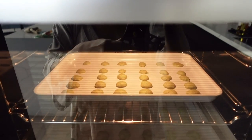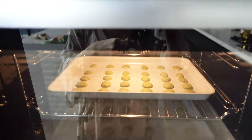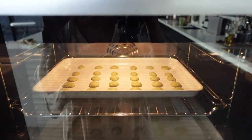2 minutes left in the initial pass and it's not looking half bad. It's actually puffing up. It's kind of like a small pancake. After we bake it for 10 minutes, they want me to check again and reset the temperature and then bake it again for another 30 minutes. So it's gonna be a while.